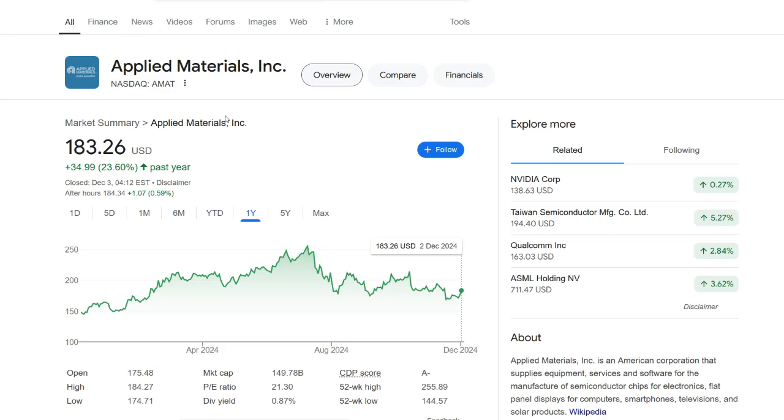Today I want to have a look at another company in the technology sector that specializes in the creation of tiny semiconductors, and that company is Applied Materials. Over the past year they are up by almost 24%, but they dropped from their all-time high of $255 in July to their current trading price of $183.26. So today I want to figure out if Applied Materials will soon reach their new all-time high and if buying the company now will yield you great return in the near future.